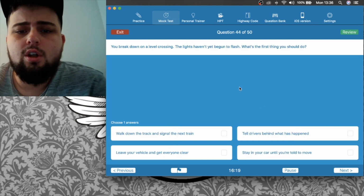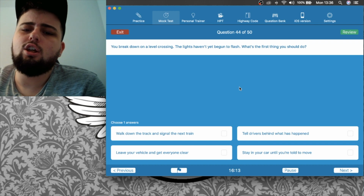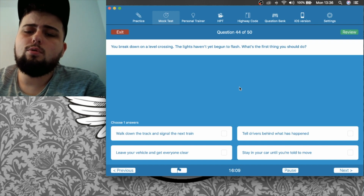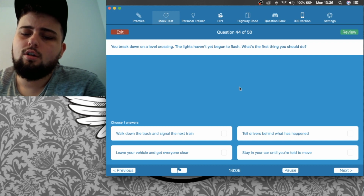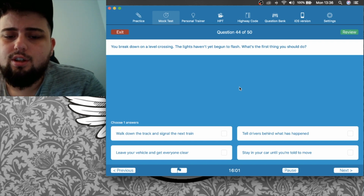Yeah, why not? You break down on a level crossing. The lights haven't yet begun to flash. What's the first thing you should do?